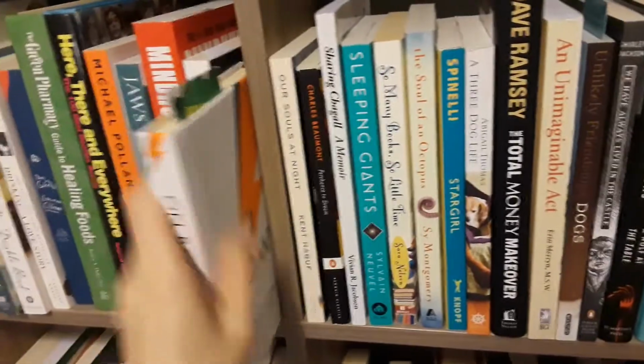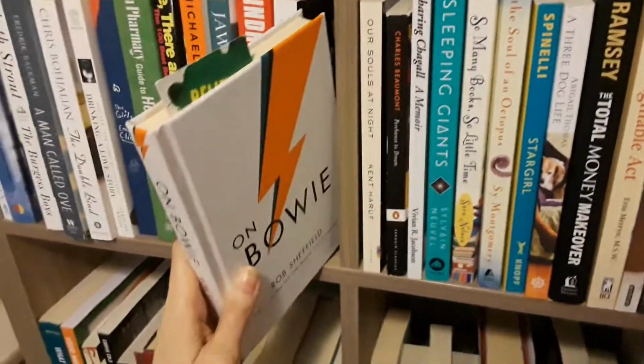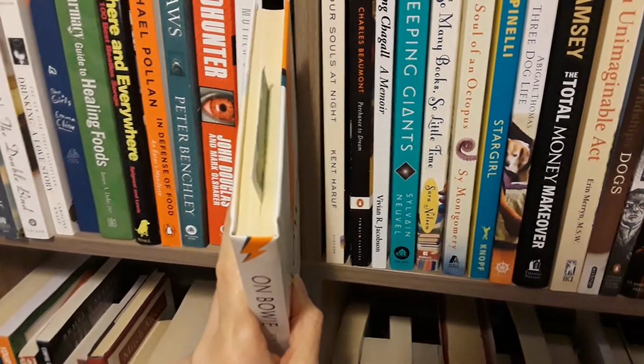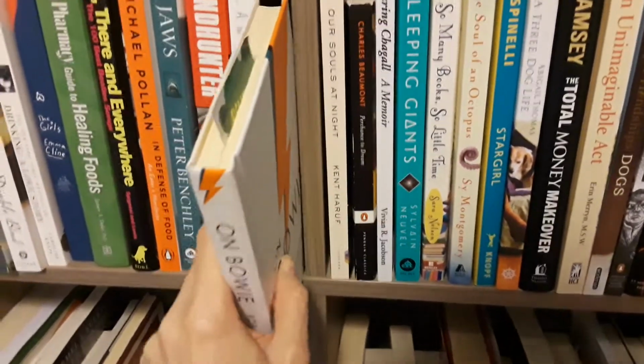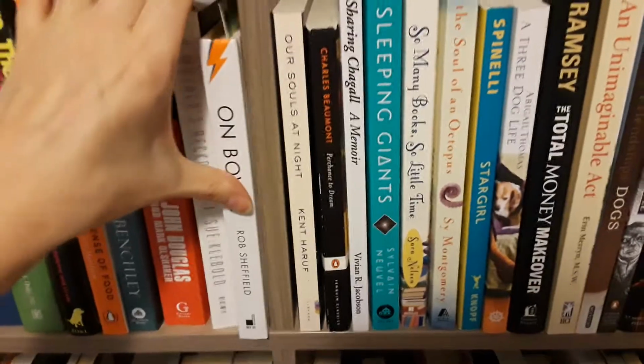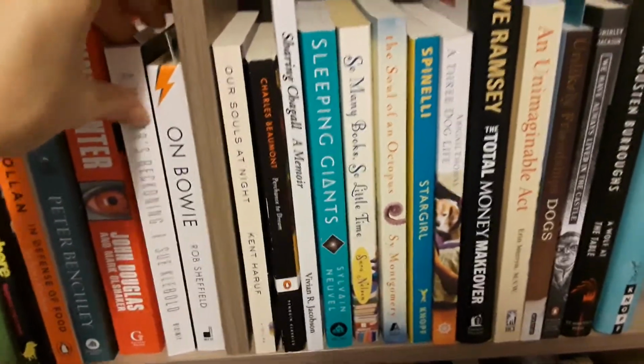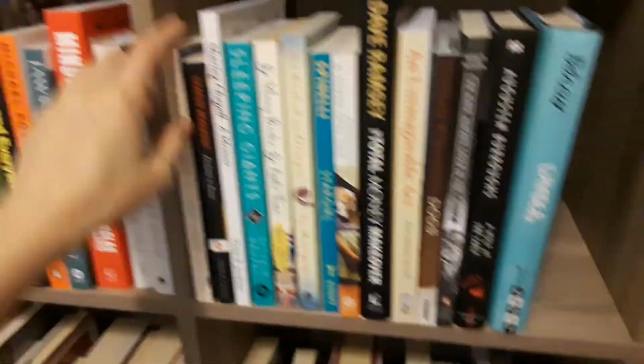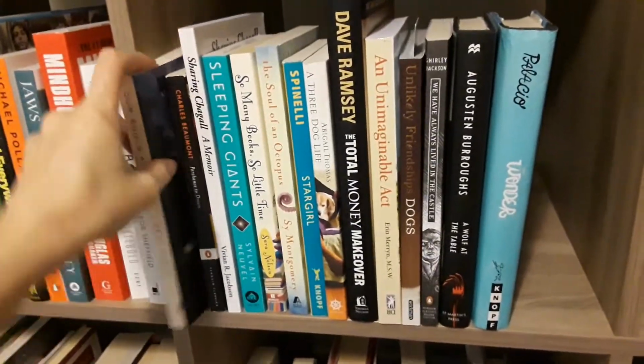On Bowie, this is a short little kind of biography on David Bowie and his music. And it's so short, I don't know why I never got through it. You can see I'm almost half done with it. But for some reason, I keep picking it up and putting it back down. But I will eventually read it, I hope. We can hope, but who knows.